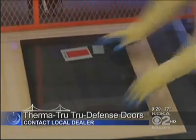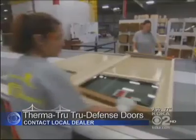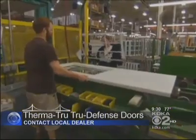And this shows you the manufacturing here at the factory to give our viewers some insight into how these are done. Look how they put the doors together. And they still have windows in them? Yes, you can put glass in them. And you'll see that in a second as well. Yeah, you can actually put glass inside the doors, and the glass is impact rated.